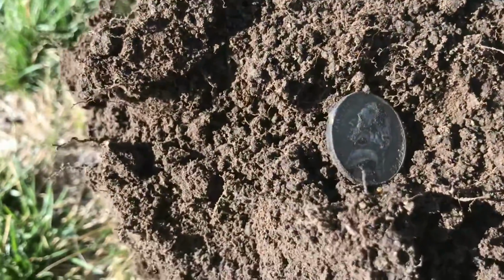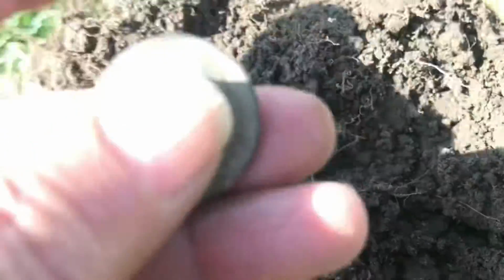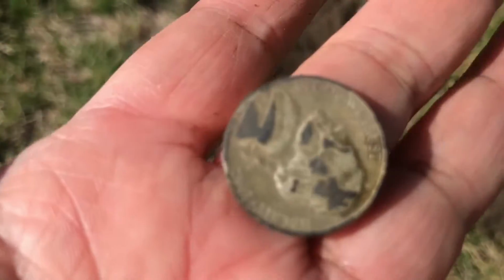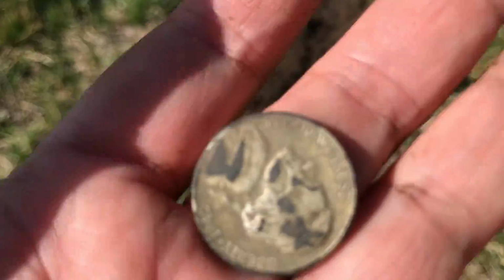Okay, so right next to my second mark, I got another signal. It was running a little high for nickel. It's right around 28.29. Dug it anyway, and I got a war nickel. So that's awesome. I will take that, and I'm going to keep going, see what else I can find. This is turning out to be a fabulous way to spend my Friday afternoon.